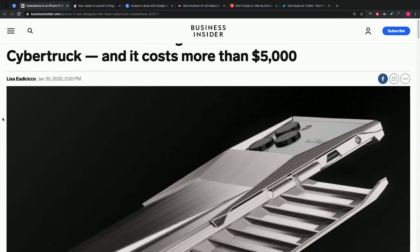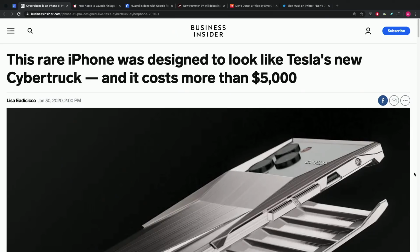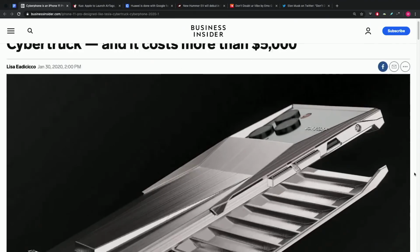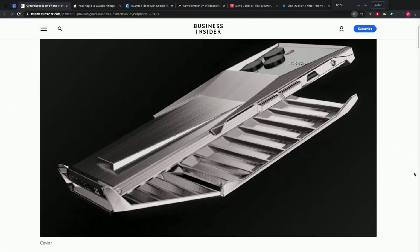This rare iPhone was designed to look like Tesla's new Cybertruck, and it costs more than $5,000. That's our good pals over at Caviar, Will. I reached out to them. They're sending us the most elaborate phones on planet Earth. This one, I think this is the craziest one they've done. Look at that thing. Cybertruck inspired, custom iPhone.